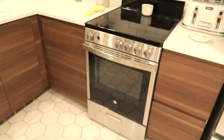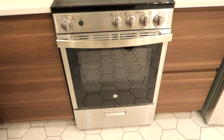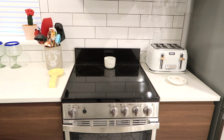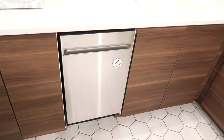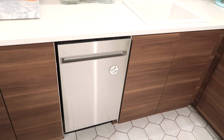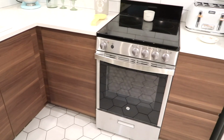The stove is a 28 inch stove from GE. We had to do a smaller stove because of some plumbing things that were in the way behind, as well as a smaller dishwasher. But honestly, I've had a smaller dishwasher in the past for a little bit of time and I really didn't mind it, so I'm totally okay with it.